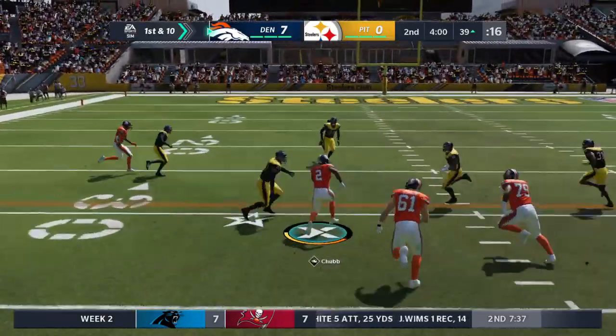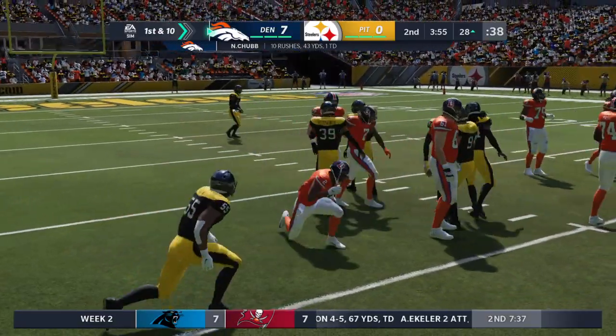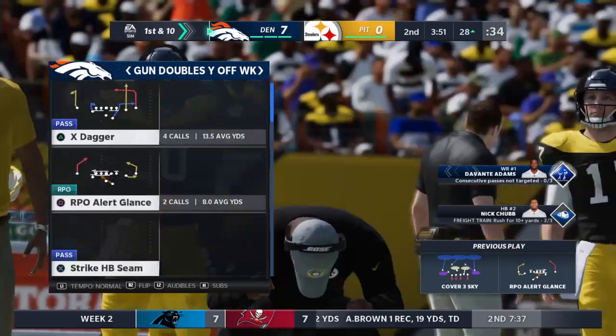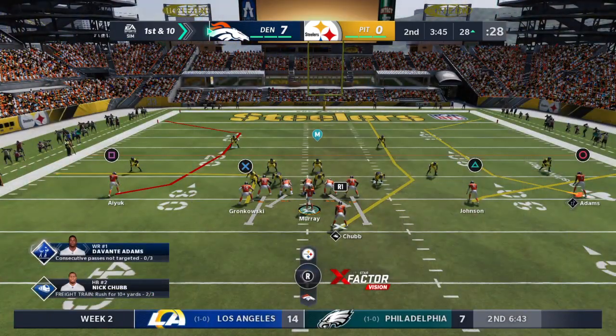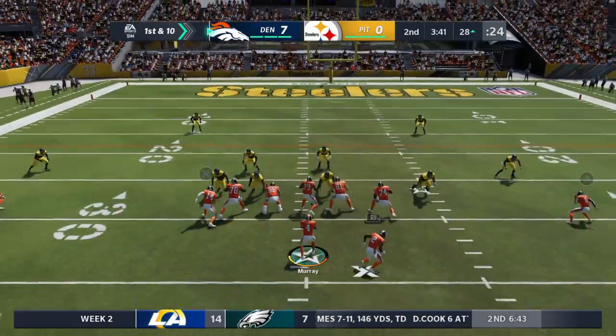On 1st down, they'll run with Chubb. And he's going to get this inside the 30. Another good gain. That's now 35 yards combined on those last 2 plays. Well, if they can execute the run-pass option like that, it puts the defense in a really, really tough spot.